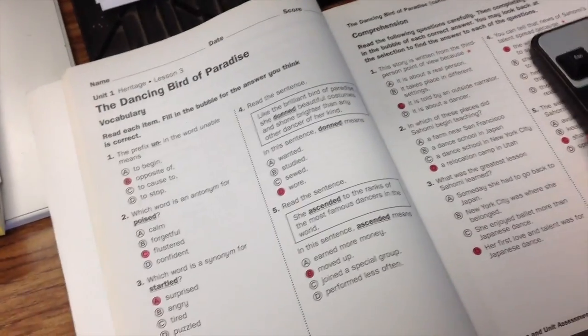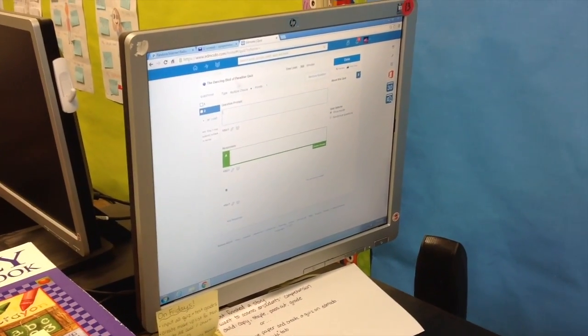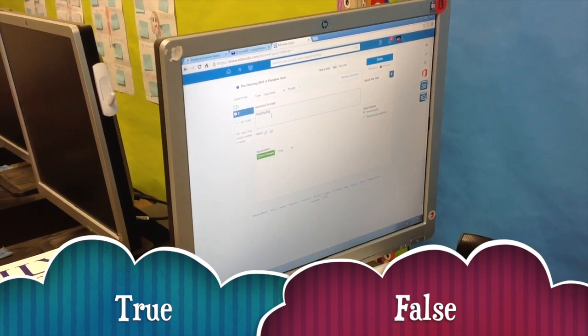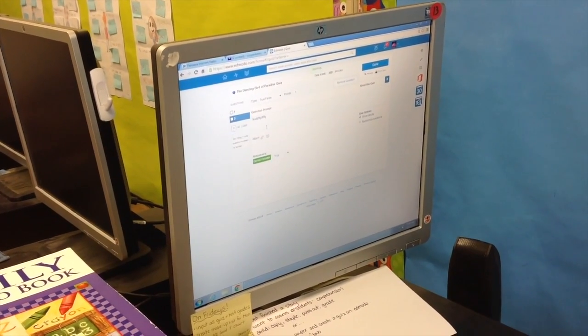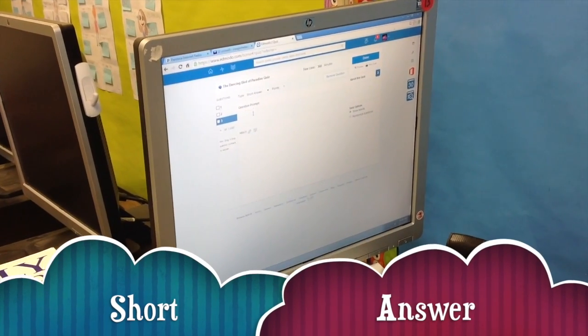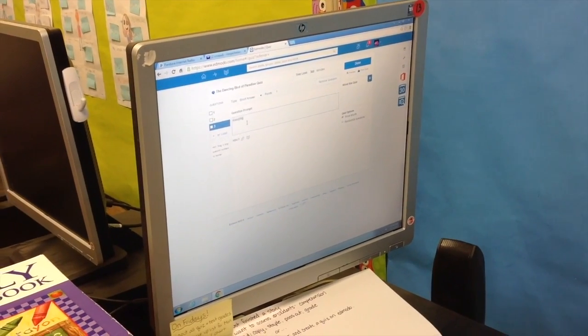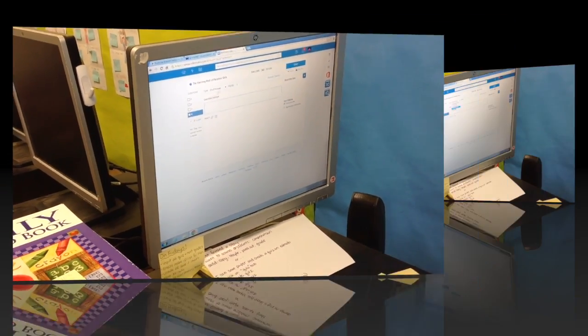So then I can copy down all of these questions. I can change them up. I can add different questions of my own. So we have true or false. So you go ahead and type in your question and you decide which one is the correct answer. You can do short answer, which requires you to go through the test and grade it yourself. But you type a question, they answer it, and then you have to go through and decide if it was correct or not. Fill in the blank.